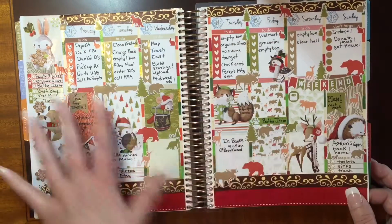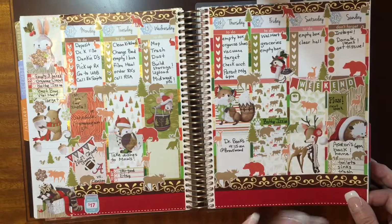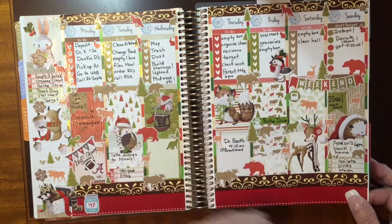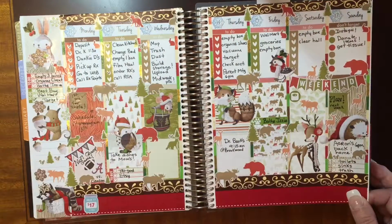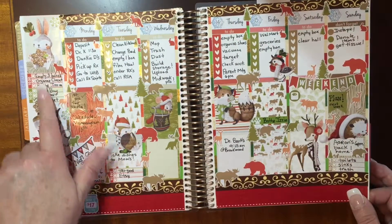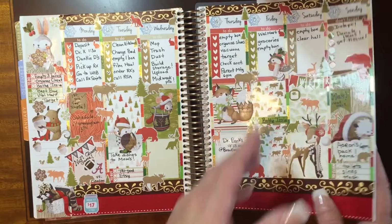So I really fell in love with this week, and you can see that I actually began to utilize the space much better, putting things up here and decorating and that sort of thing. I have my to do and to go on the side, but I have mostly decorative still on this side.